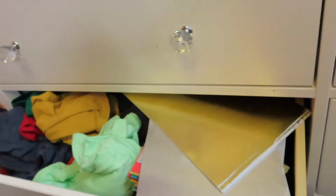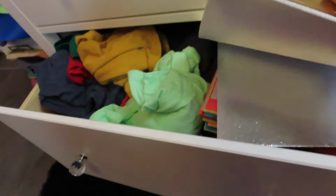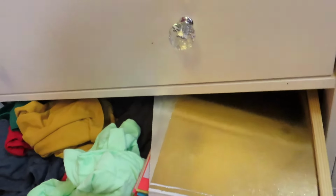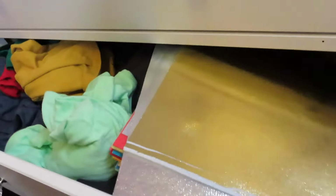Now this drawer is full of blank t-shirts, and then I have the felt to be able to put materials on to see how it looks. Which is also a great idea for yourself if you want to have something like this to put all your materials on so you can keep track of what they look like actually pressed. That's always nice.